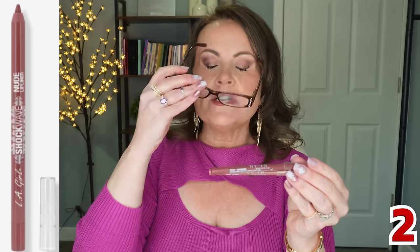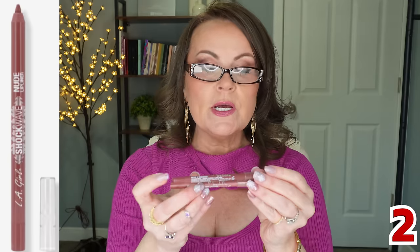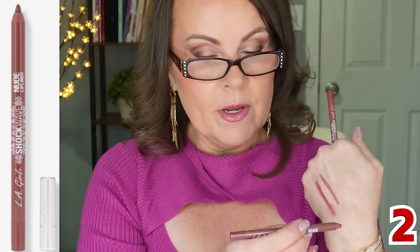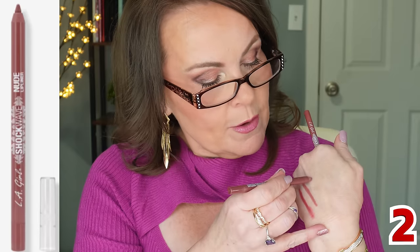And then from the drugstore, I didn't have a new one, but these are the ones that I gravitated towards all this year. These are the LA Girl Shockwave Nude Lip Liners. And this one is in mauve, a beautiful mauve-y tone. And it's a little bit lighter than Kevin right here. Now, the difference is these are very creamy compared to the Makeup by Mario one. And then this one right here is Rosewood. Rosewood is the one that I probably use the most. I love that deepness in it. And then I can put just a gloss on, either a colored gloss or a clear gloss, and smudge it all out, and it's just gorgeous.